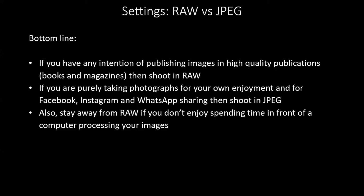Yeah, and I think the photographs that are taken in RAW require more processing. And so if you enjoy spending time processing your images and getting the most out of them that you can, then RAW is what you need to do.